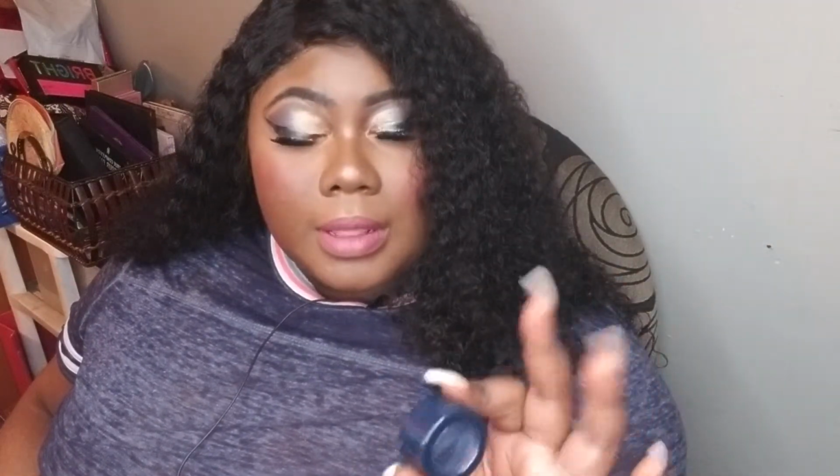Okay, let's get into the shadows. So the shadow. Love the color, but I just feel like the payoff is not what I wanted. I was expecting this really intense blue, which I really didn't get. I mean, the blue showed up, but it just wasn't like knockout, like boom, in your face like I expected it would be, even when wetting it. But, you know, out of everything, I feel like we got a good bag this month. So that is my final thoughts on that.